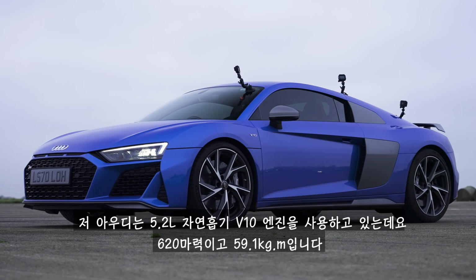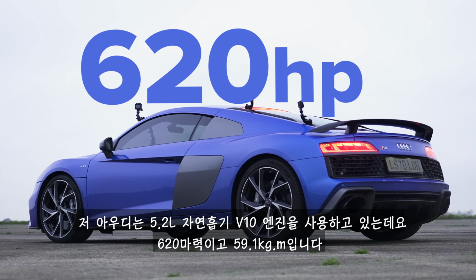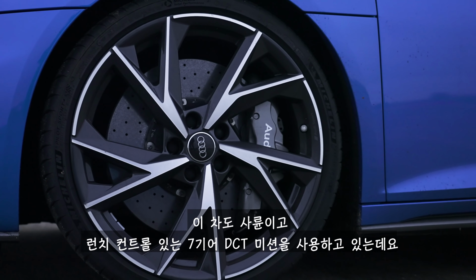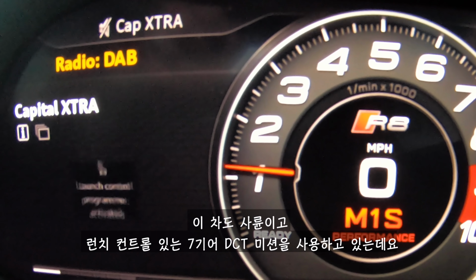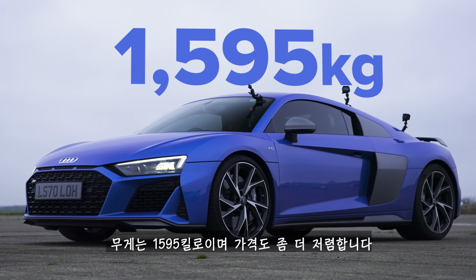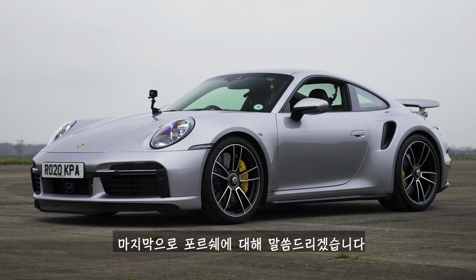Now that Audi, it has a 5.2 litre naturally aspirated V10 with 620 horsepower and 580 newton meters of torque. Once again, it's all-wheel drive. It's got a 7-speed dual-clutch automatic gearbox with launch control, and it weighs in at 1,595 kilos. Price-wise, it's cheaper as well, £144,000.